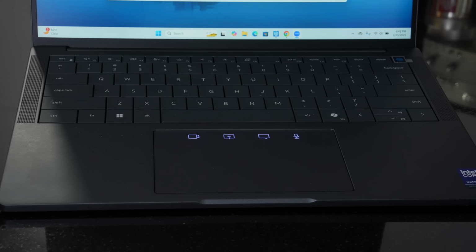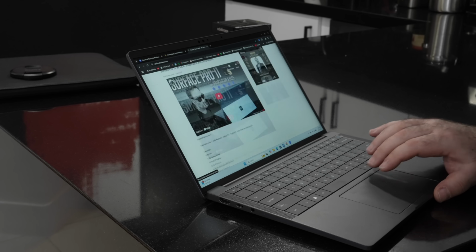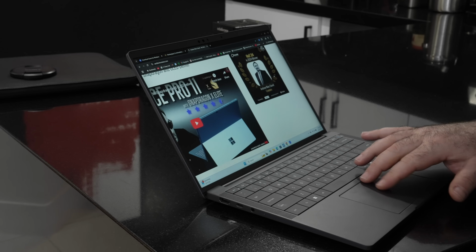Now, one thing that is missing here, and I think it's not a carryover, I wish it was, maybe it's coming, who knows, is a haptic touchpad. So you get a standard type glass touchpad here. It's very good. It's responsive for scrolling, doing all your gestures. This is very good, but I'm curious to see why they didn't go with the haptic touchpad. So that's one little thing that I noticed that's missing.